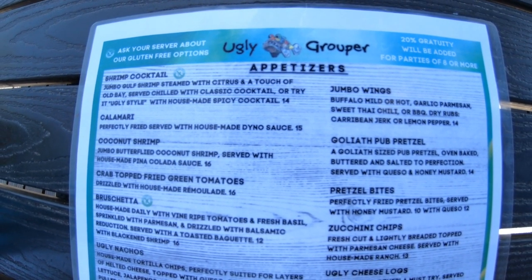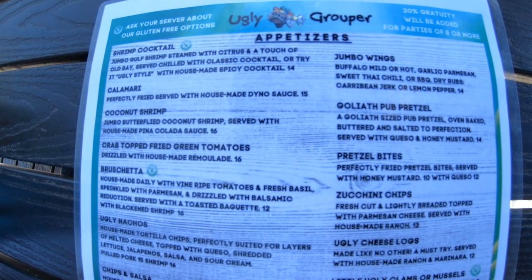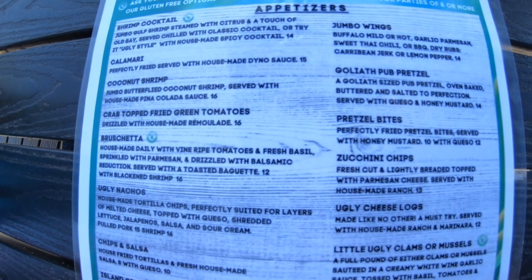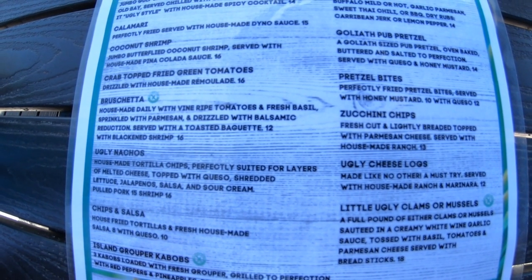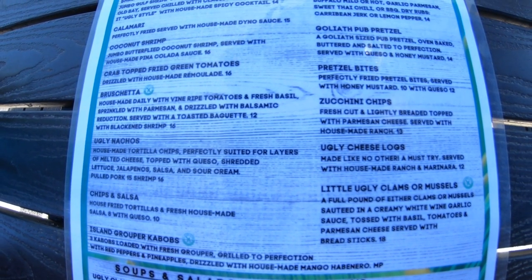First thing is a shrimp cocktail, and I saw some of those come out and they were huge. Another one of the appetizers that seems to be quite popular here, according to our waitress, was the crab topped fried green tomatoes. She said they are delicious.